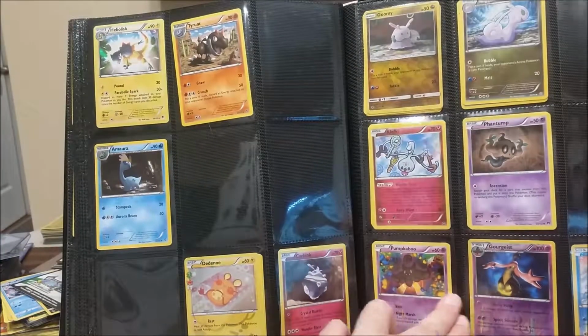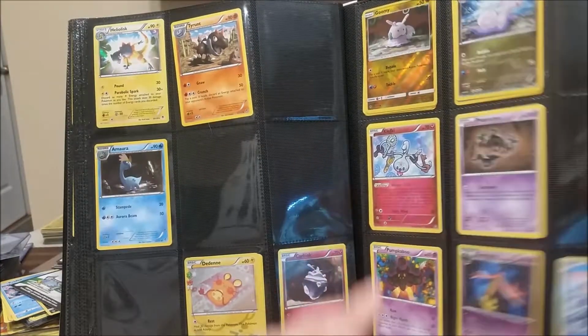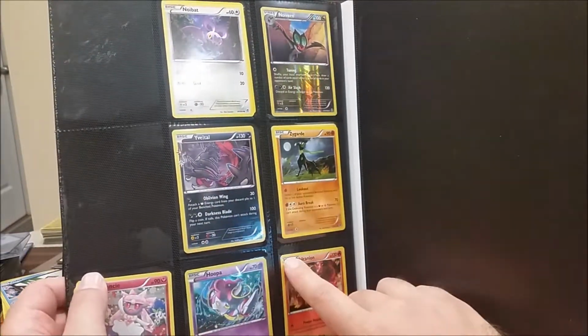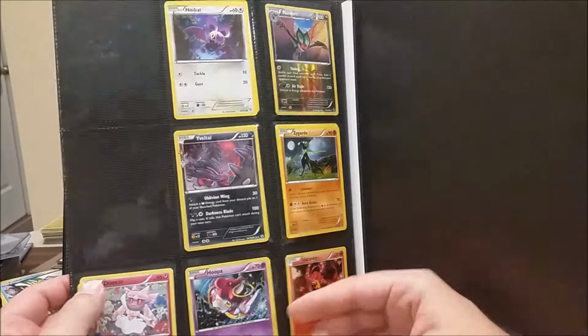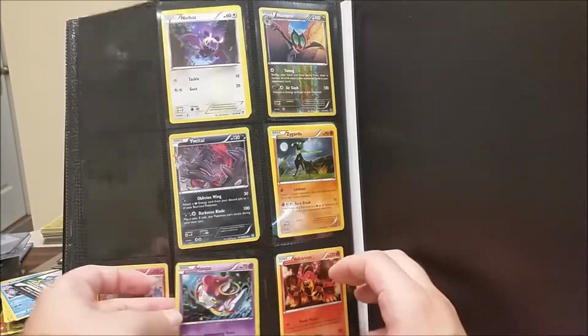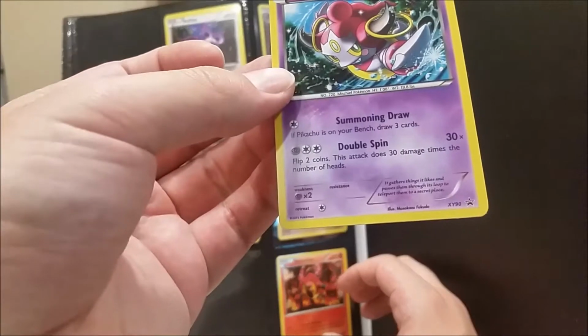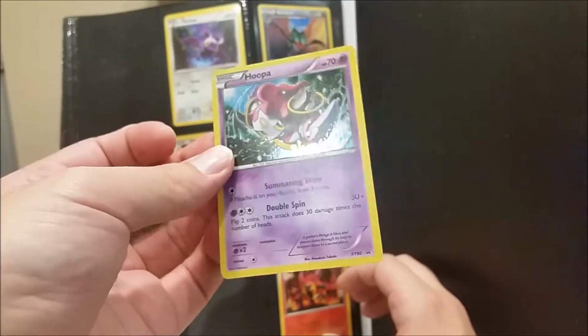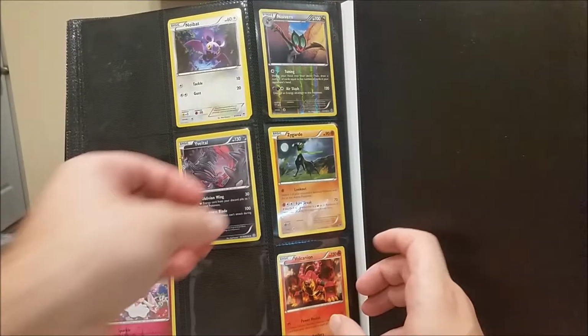Phantump, Night March. Gorgeous. And it looks like, I don't know if this was the actual end. Well, I mean, there were a few others. Here's a nice promo. This one looks like a special one. Yeah, it's a promo, XY90. It's a Hoopa. Pretty cool. I like the angle. It's the other side.